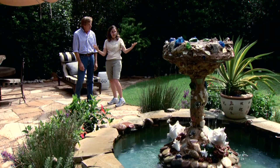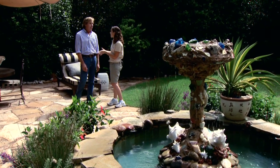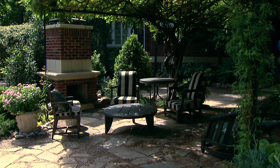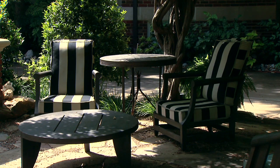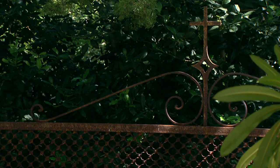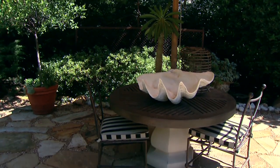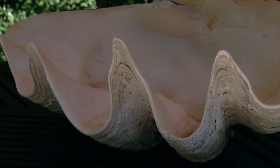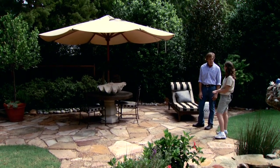Well, the other defining characteristic of this landscape are the living spaces. Very livable. We've got that first seating area there in front of the fireplace under that magnificent wisteria arbor. Very comfortable. And then this one, we've got the backdrop of this old iron gate, and the umbrella gives us the shade. It really is a great place for them to relax. They're both very busy, travel a lot, work a lot, and so it's a great place for them to come out and relax.